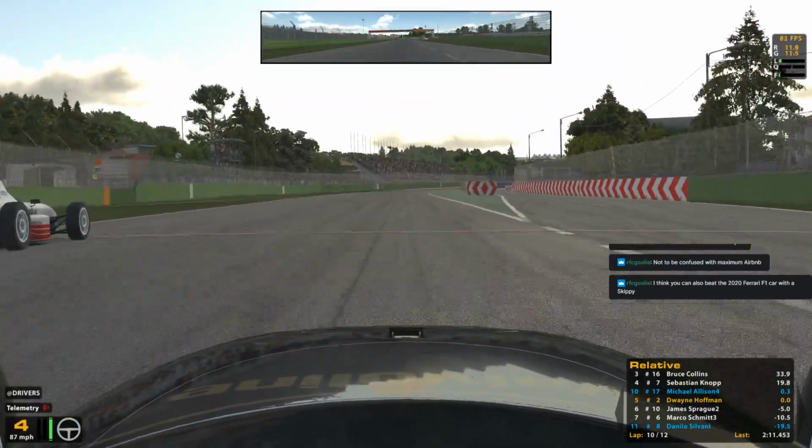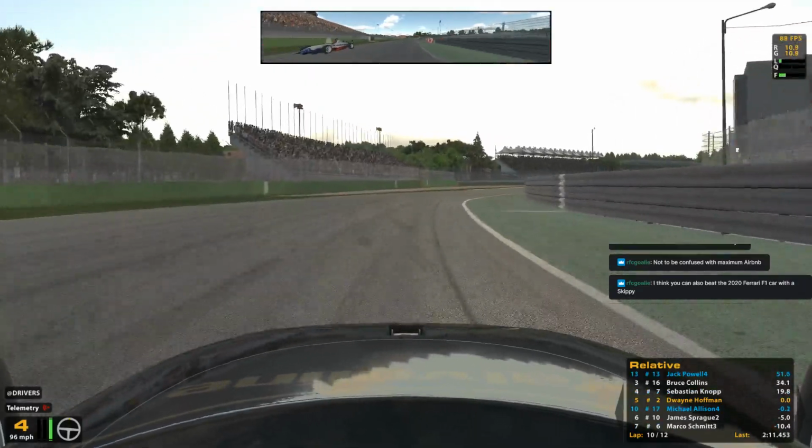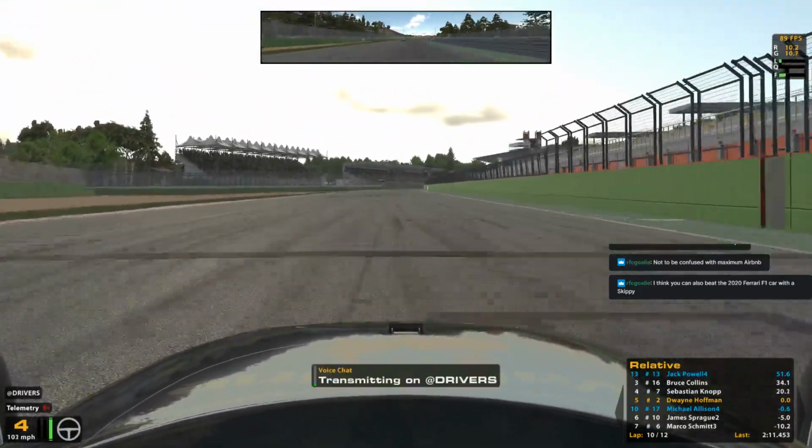You mean let me go here? On your left. Car left. Clear left. Thank you very much.